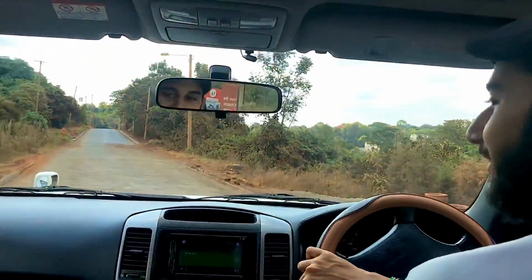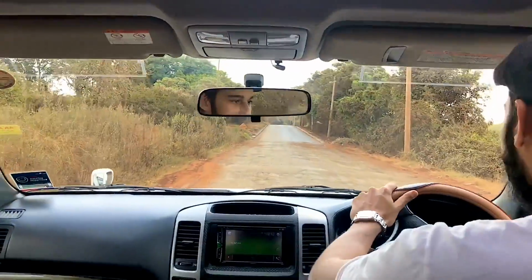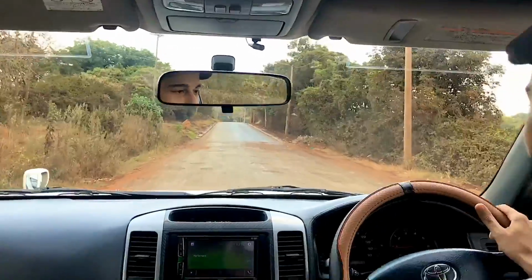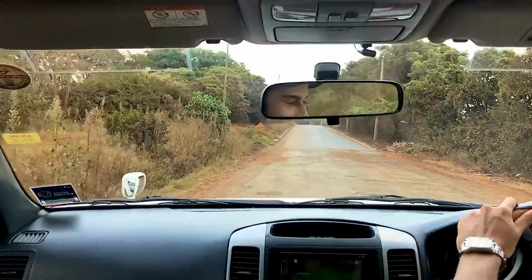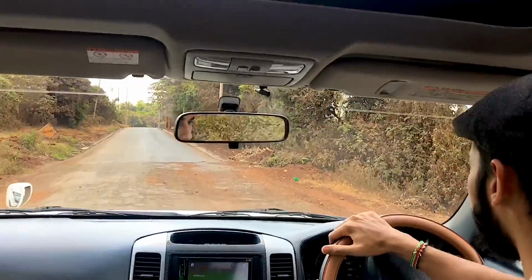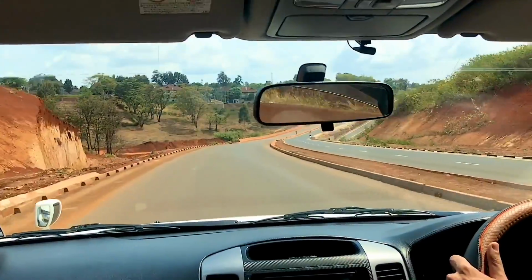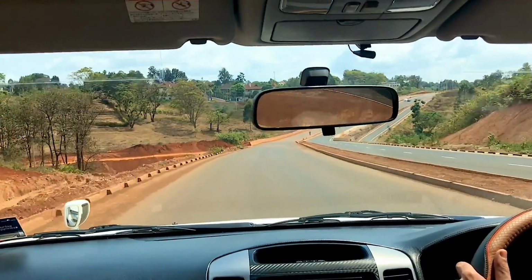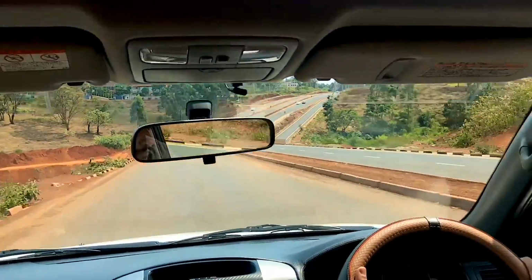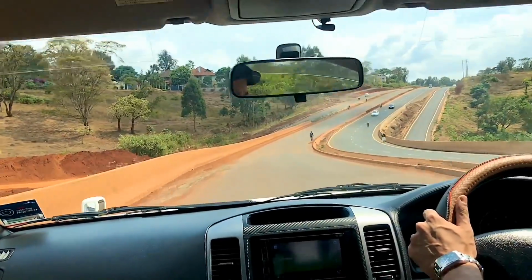So this is a perfect example of what I mean by some of the roads in this country being just unfinished, and that's why these cars are so popular over here. So in these kind of scenarios, you got a long stretch of road, so comfortable, so soft, and you could just drive like this for hours and hours.